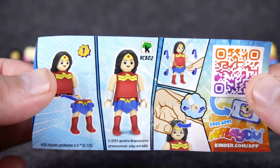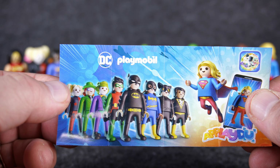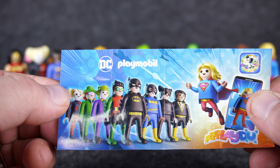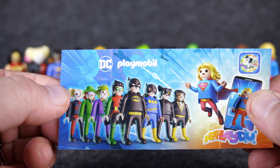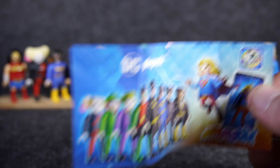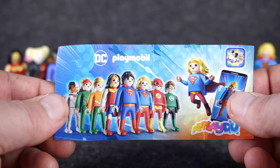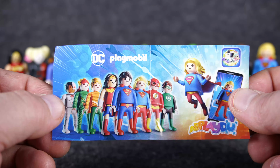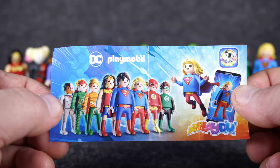Here's the instruction booklet. And that means we still need Black Adam. And we need... Did we get all the rest of the Bat characters? We got Catwoman, we got Batgirl, we got Batman, we got Robin, we got the Joker, we got the Riddler. Yeah, we need Black Adam from this page. And then from this page, we still need the Flash, Cyborg, and Aquaman. So, I will be going back tomorrow to see what I can find. I won't make a video of it, but I will be going back tomorrow to see what I find.